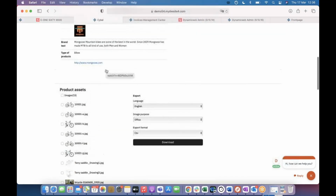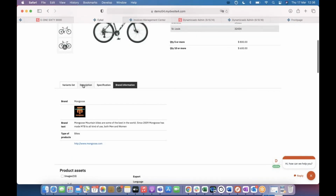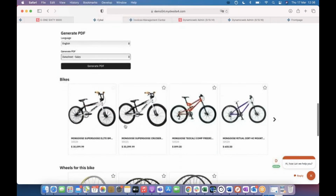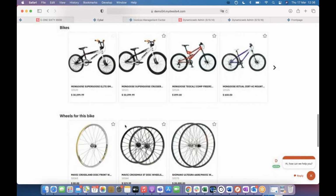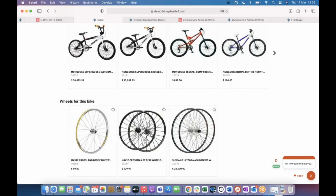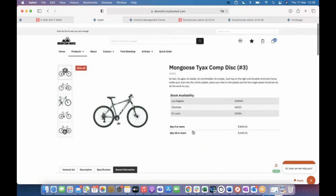So a customer can go to the page, they can download a data asset sheet or a data sheet that will house all of the information about the product that is stored in the PIM, like variants, description, specification, brands, images, and more. We can also create relationships in the PIM with products. So you can see here that these products are in the same category as the product above, bikes, but we also have a complementary category as far as wheels on the bottom of the page.